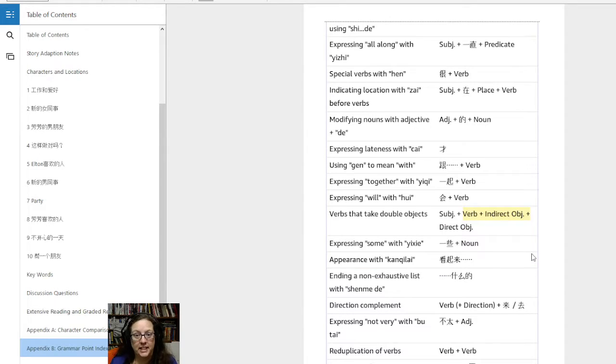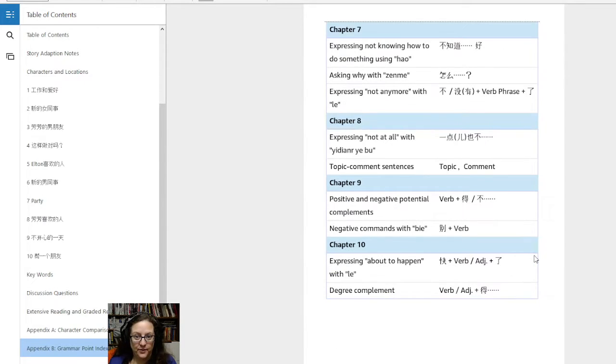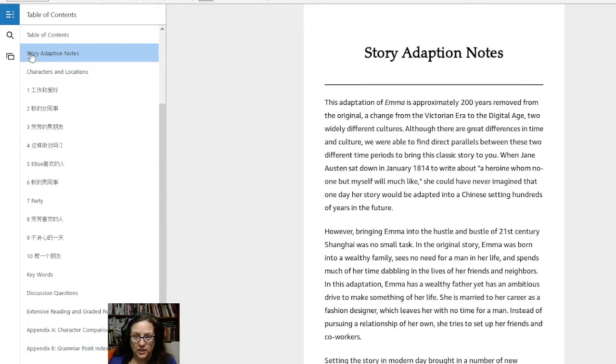They have pinyin, and some reference text, to show you sentence structure of how they would be used. So anyway, it goes by chapter, okay? So that's very helpful. And at the very end, I accidentally switched the part where it tells you some of their other books. So let's look at the table of contents. It shows you all the different chapters. And then it explains the adaptation notes.